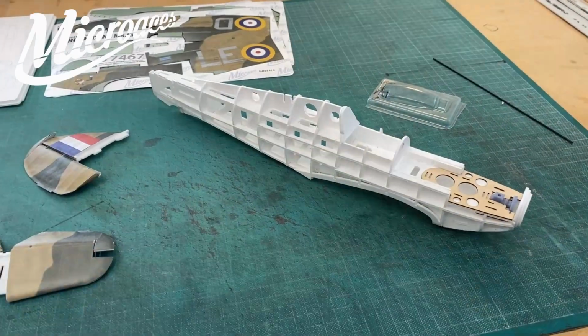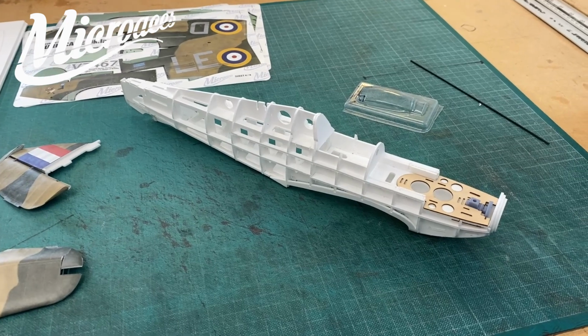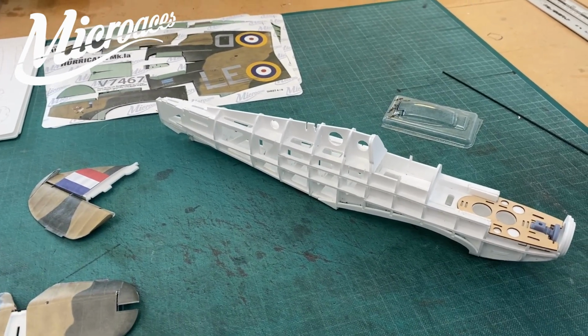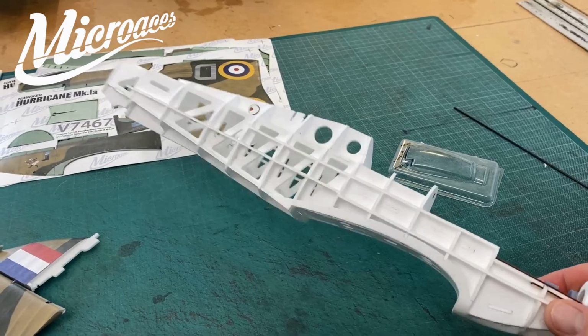So let's have a look at what we've done to the Hurricane over the last 4 weeks or so. I'm going to switch the view around so we can have a look down on the bench. So this is mainly what I've been working on. In fact, pretty much all the design has been done for the fuselage airframe.